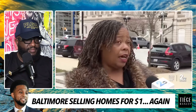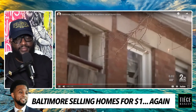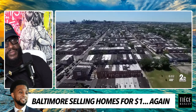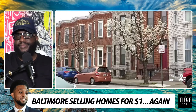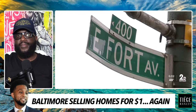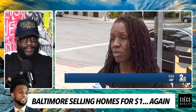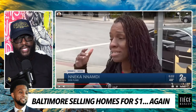Affordable housing advocates Dr. Dwanda Farmer and Nika Namdi say the program doesn't serve the people who need it most. They're concerned about displacing longtime residents through gentrification. In the 70s, the city adopted a dollar home program, and a lot of these row homes on Fort Avenue and Federal Hill went for a dollar back then. That is the exact type of antidote that we don't want to see spreading into Harlem Park.